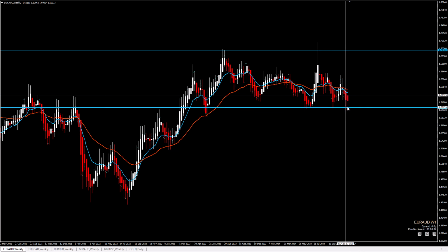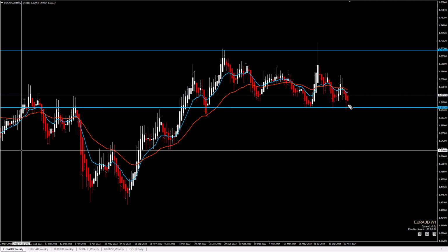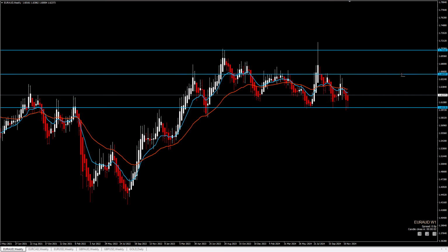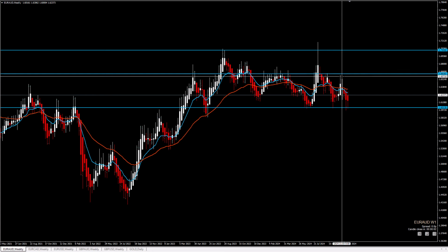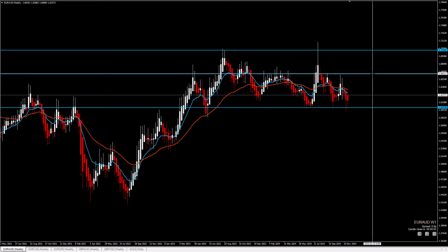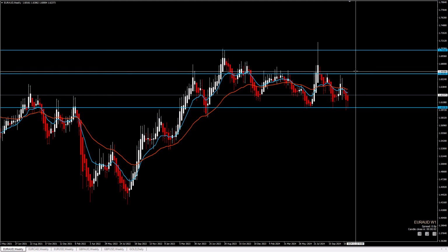So what can happen after reacting on this area of the support? Price might try to go up again, but maybe not exactly to this point because we had only one retest of that. Before this, we still have a very strong area here where price reacted a couple of times. So this could be our next goal when price decides to go up.